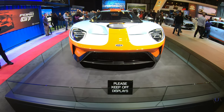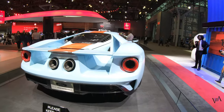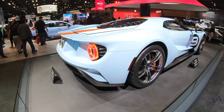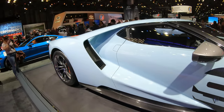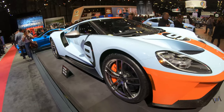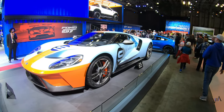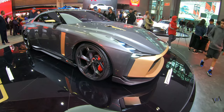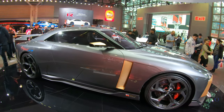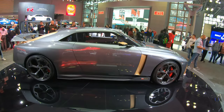Bessie's been wanting to see this forever. The Ford GT. This is the 50th anniversary Nissan GTR, apparently handmade.